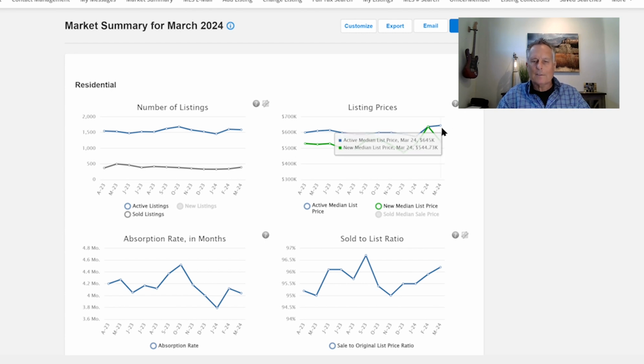But our median sales price right now is about $645,000 versus last year it was about $599,000. The median list price right now is $544,000 versus last year it was at $529,000. If you look back at one of my reports about 3 months ago, I covered the difference between a median list price and a new median list price, and why that is significant. But the bottom line is it doesn't have a whole lot of bearing on our marketplace.